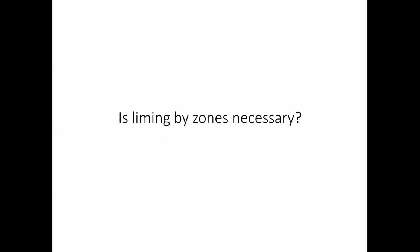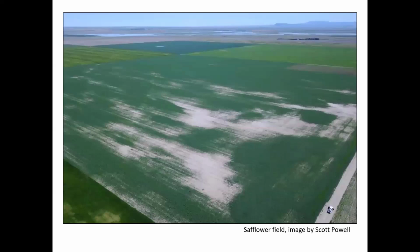So yeah, in our area, there's been a lot of talk about liming by zones, I think in yours as well. Can you speak to that, and if that's a good idea, and if so, how do growers go about making zone maps? Yeah, I think this figure answers that first part of that question.